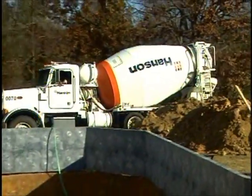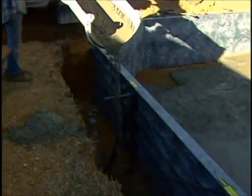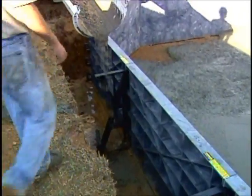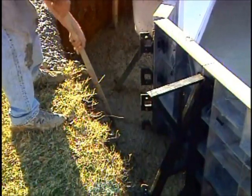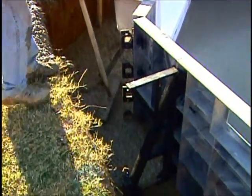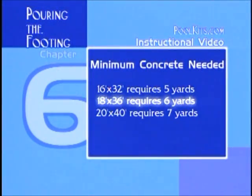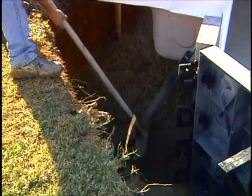Now we're ready for concrete. First pour the pump and filter pad, and then pour the concrete footing around the pool. Use 2500 psi concrete and be sure to work it well around any voids and braces. As a rule of thumb, the minimum concrete needed for a footing of a 16 by 32 is about 5 yards. An 18 by 36 will require about 6 yards, and a 20 by 40 will require about 7 yards.